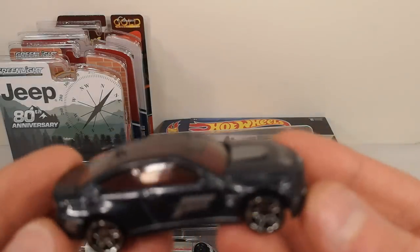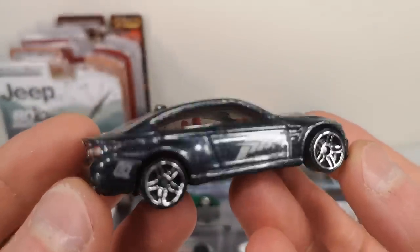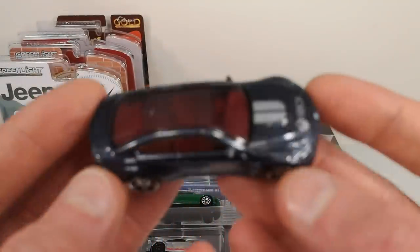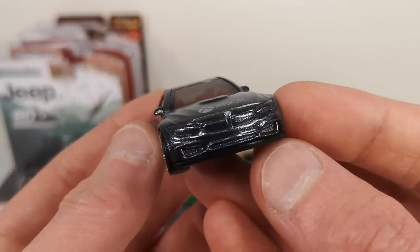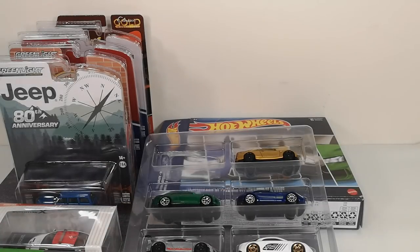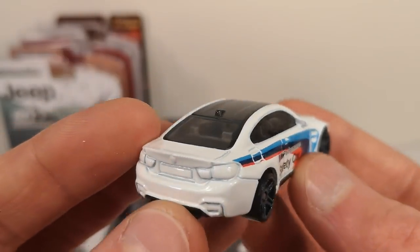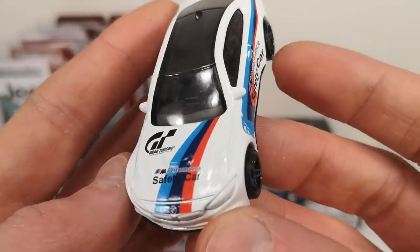Also in 2017, a Forza set. This kind of, I don't know, dark bluish, purplish. Kind of hard to describe. So top deco, side deco, rear deco, but no front deco. Does get the BMW logo though. 2018 Gran Turismo set in white. No front and rear deco, just sides and top. Performance safety car.